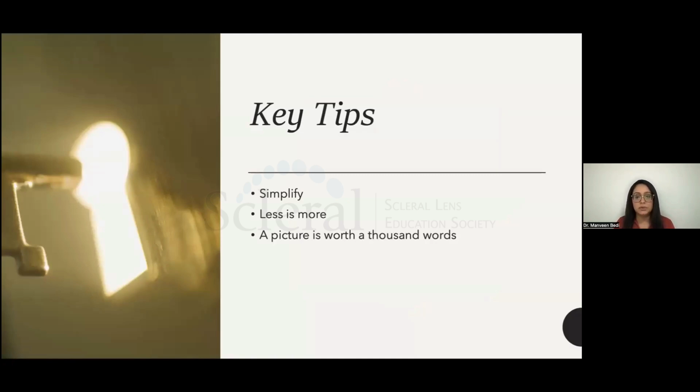simplify your language. Instead of using medical jargon that might be difficult for patients to digest, to understand, it's important to use simple language that they can understand. For instance, if you're talking about keratoconus, rather than saying that it is this degeneration of your cornea that can result in corneal irregularity, if you were to use words like, this is a condition where your cornea, instead of being more spherical, more round, has become more cone-like. That is something that patients can understand much better.